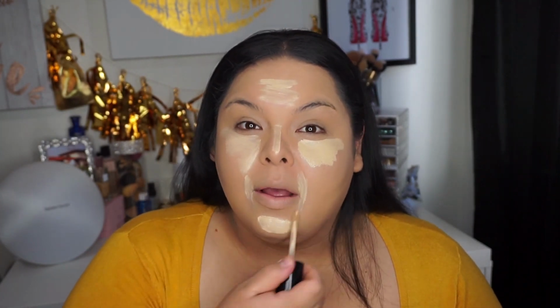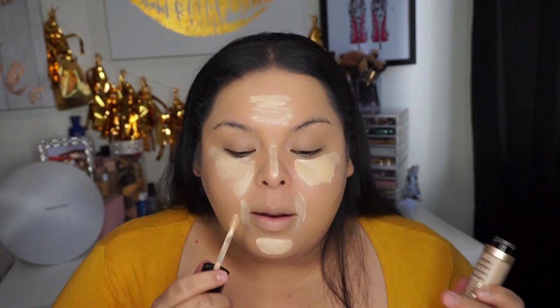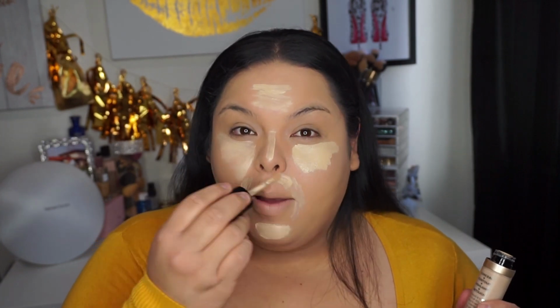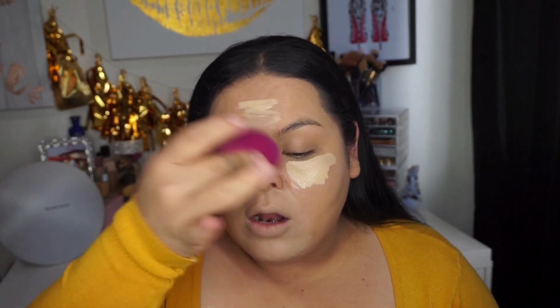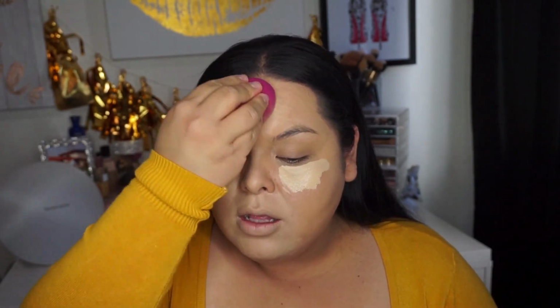In my photos, I can notice that it's getting a little dark right here on the sides. So now I'm applying concealer, but I probably do need to color correct under my foundation now. I've never had that problem. Maybe I just didn't notice it. I really love how lightweight and full coverage this concealer is. So beautiful.